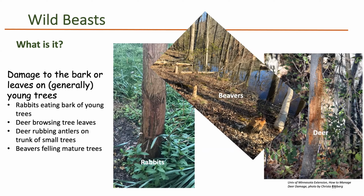Another example is beavers, who came into a marshy creek area a bit behind my house and really did a job on the trees. You can see this very classic beaver cutting down of trees. It was really kind of fun to see. However, I suspect they're continuing to cut down trees, and if it keeps on, I'm going to have waterfront property.